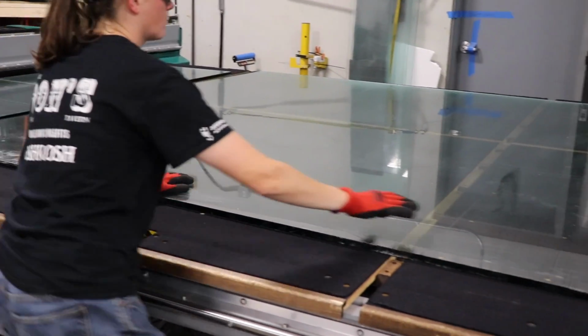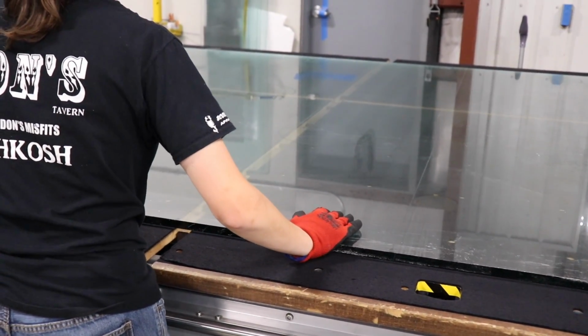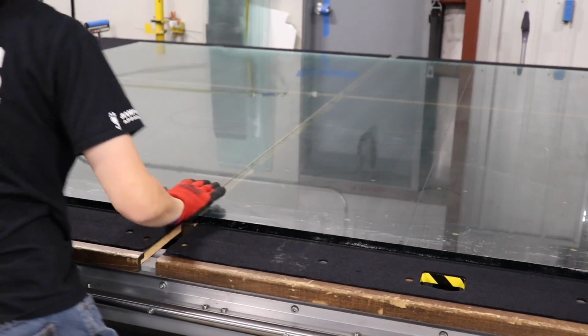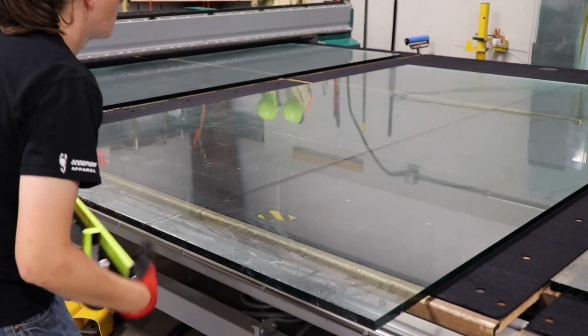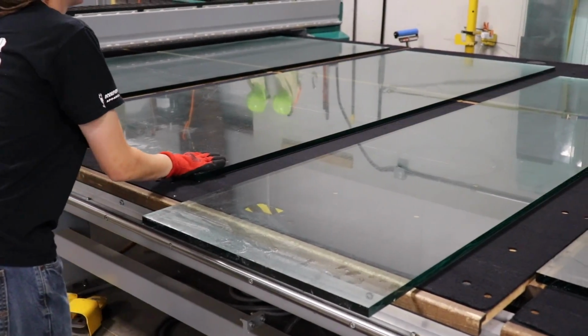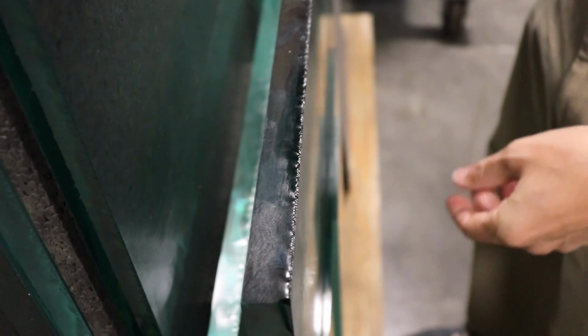But you can see that the table actually has some type of system in it, I don't know, where it lifts the glass up ever so slightly so that she can move it around with her hands. It's absolutely fascinating. It's this huge blower underneath it that does that. It's pretty cool, but you can see that it breaks pretty easily, even though these are giant pieces of glass.